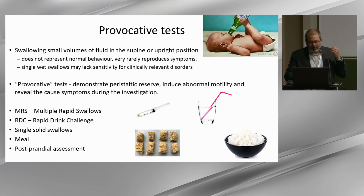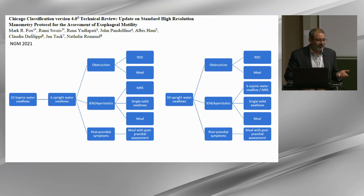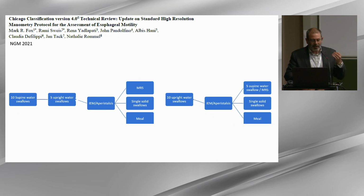I'm not going to get into too much detail because I don't want to steal Santosh's thunder, but we can't talk about IEM without bringing in some of this. In fact, the technical review that we wrote did discuss how IEM and aperistalsis does require the next step. 5 ml water swallows is really not enough.